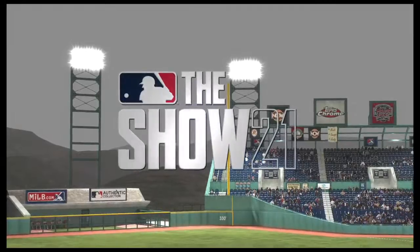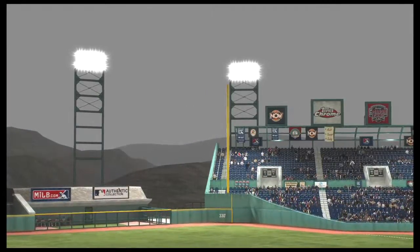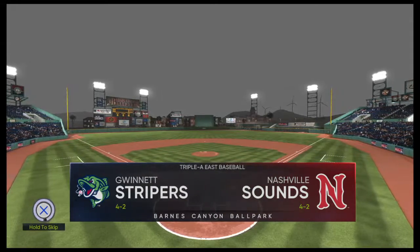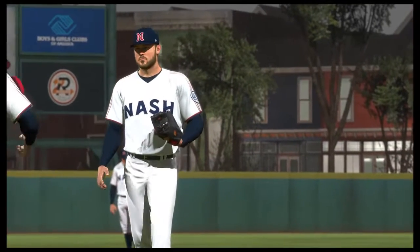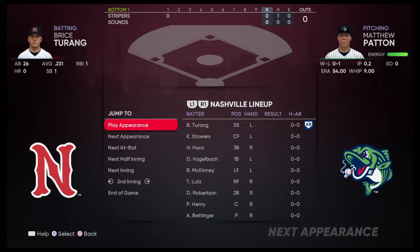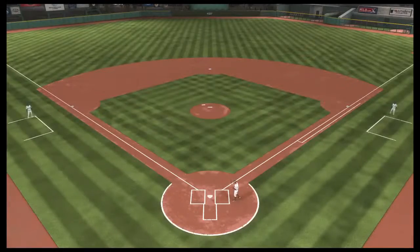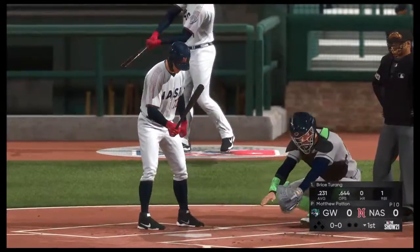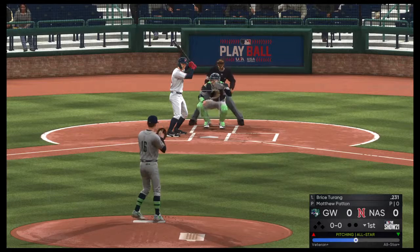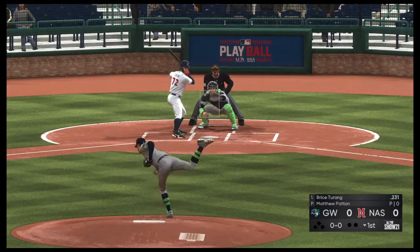Welcome to MLB The Show and this presentation of minor league baseball. Tonight, the opener of a 3-game series between the Gwinnett Stripers and the... We've got baseball on the show. And it's 4-4. Take your base. So now here is Bryce Turang. He'll lead things off here in the bottom half of the first. Down. The shortstop. Now the pitch. Turang.